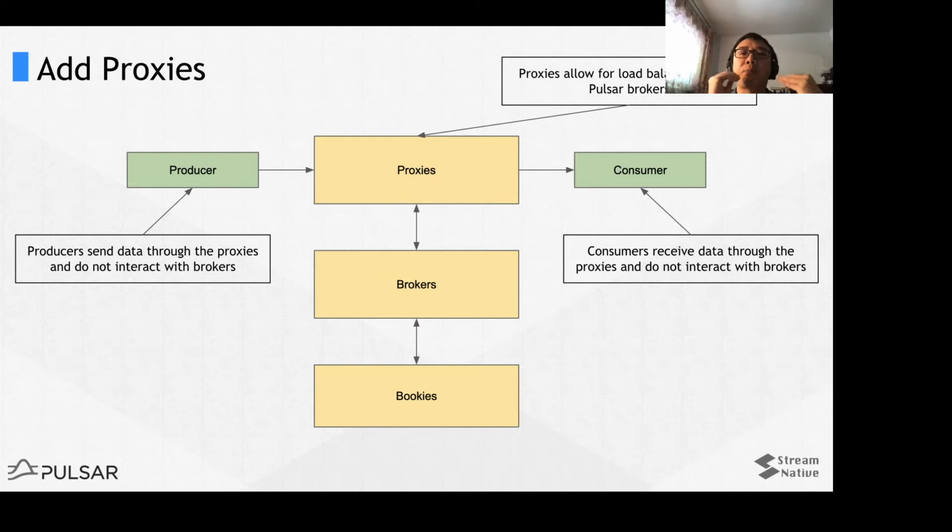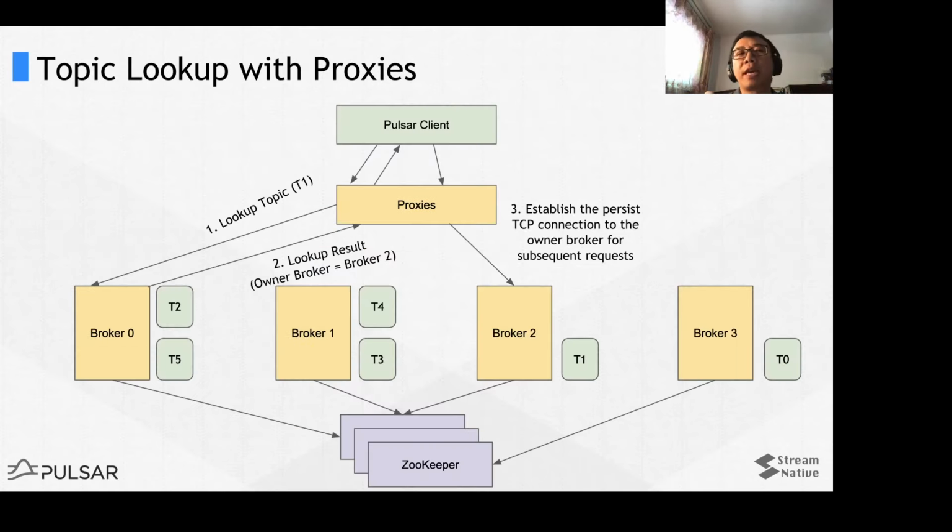Proxy means producers and consumers can connect to any servers, and the proxy would just do the load balancing for the connections coming from the producers and consumers. The proxy would handle all the topic lookup logic, figure out what the owner of a given topic is, and connect directly to the broker. So you have to put another component in front of your broker. So that's proxy. And let's take a look at how proxy would change the behavior of the topic lookup.